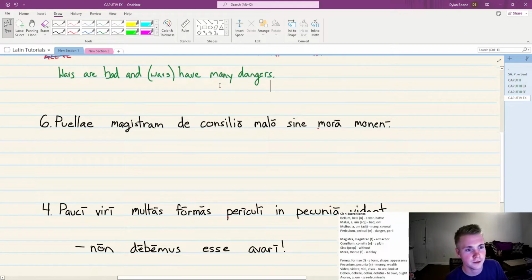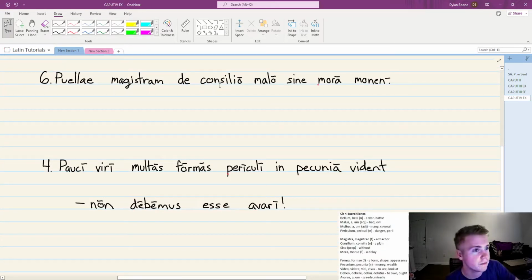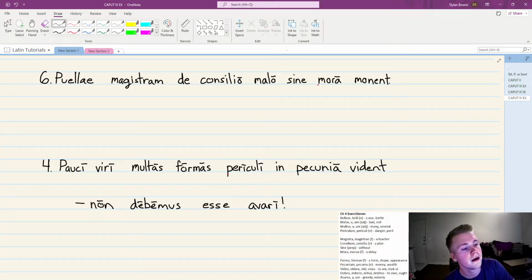Okay, yeah, next one. This one we have puellae magistrum de concilio malo sine mora monent. Seems like the monent got cut off here. Monent. So same form here. Start with our verb. We've seen moneo, monere before. I'll go ahead and underline all my nouns in the sentence. Puella is a noun. Magistrum is a noun. Concilio is a noun. And mora is a noun. Concilio and mora being new nouns that you probably haven't seen before.